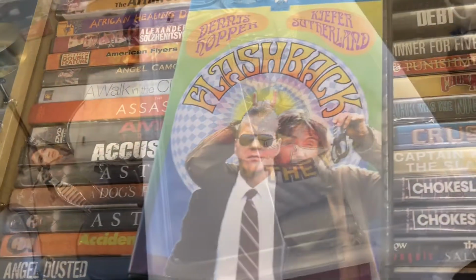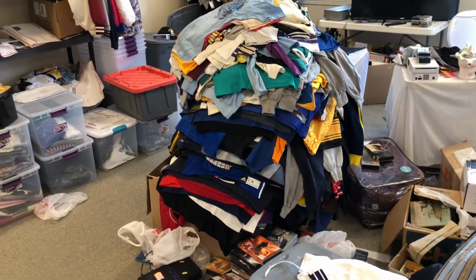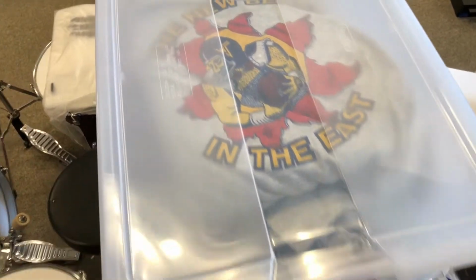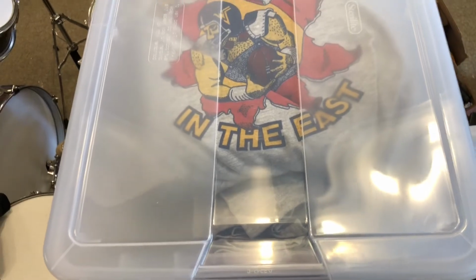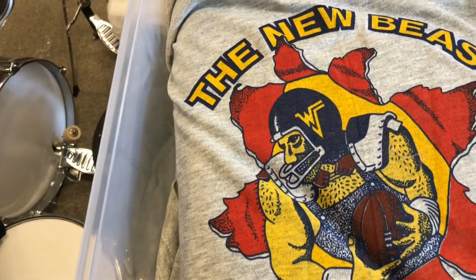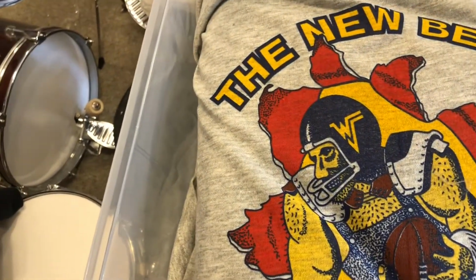Look at that. All right, I sold a West Virginia shirt, but we had to move most of that stuff off of there to get to this. Like I said, my office is a wreck again. We're going to have to do something about it. Anyway, we sold this new WVU Beast of the East.